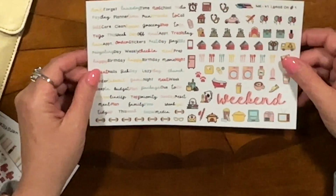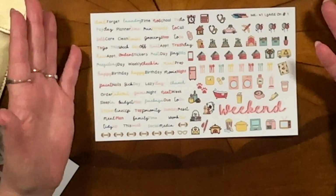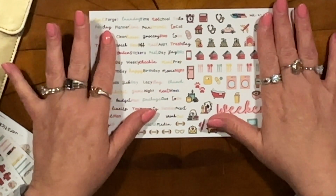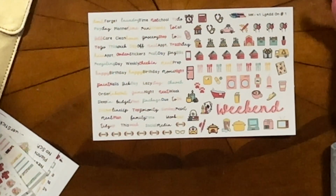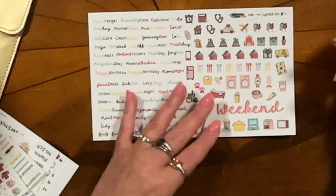Alrighty, so let me move my candle. I don't want to set them on fire. So what we're going to look at next is the large add-ons. So they're basically going to be the same, but they're going to be for the large planners. So what I'm going to do is I'm going to go through the stack for the large and for the A5 in this first kit. And then I'm just going to show you the 7x9 add-ons because they're going to be the same. They'll be the same for the large and the A5.